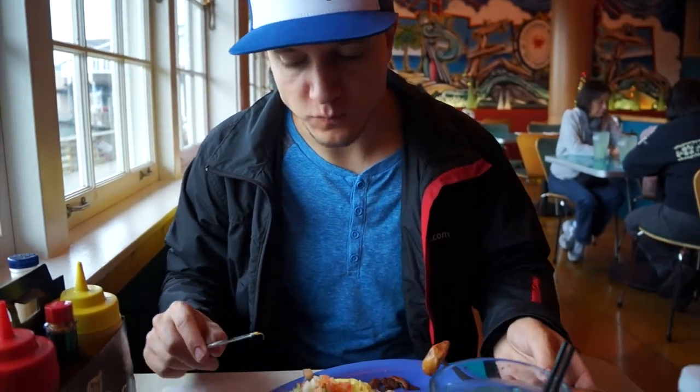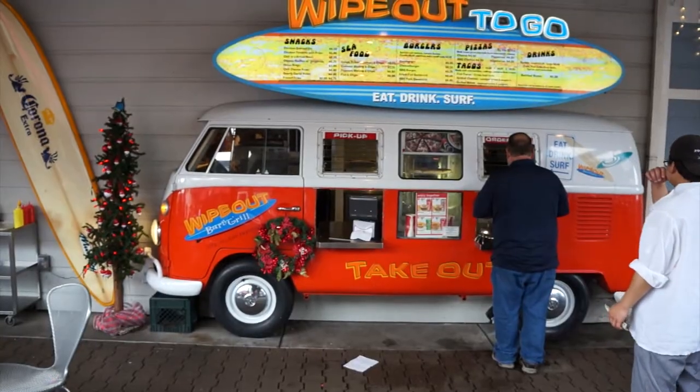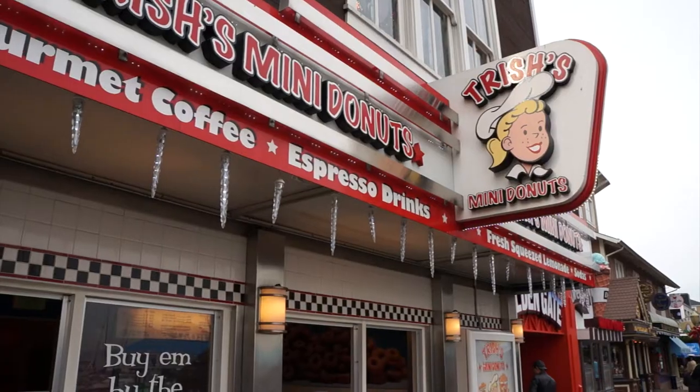We are in this awesome place having breakfast down at Pier 39, and it's like a surfer place. This tent right here, that's the bathroom. Can't wait to get some breakfast and just enjoy the day here. So delicious. That right there is the coolest takeaway window I've ever seen.